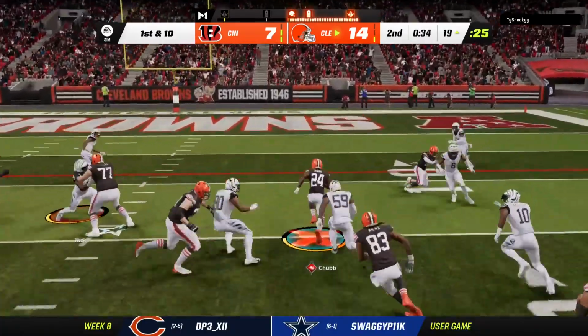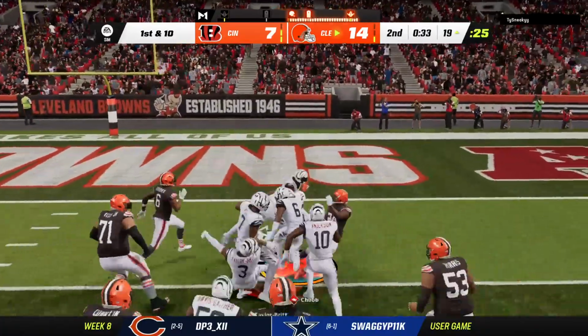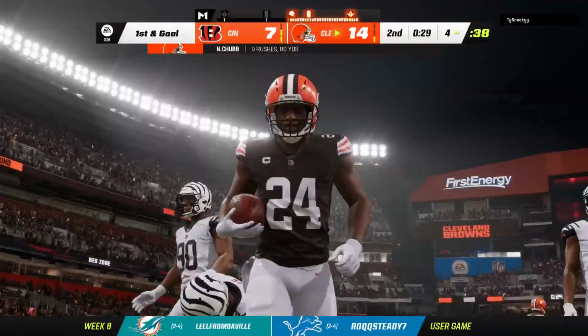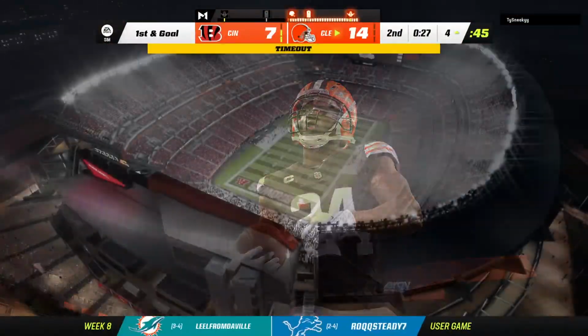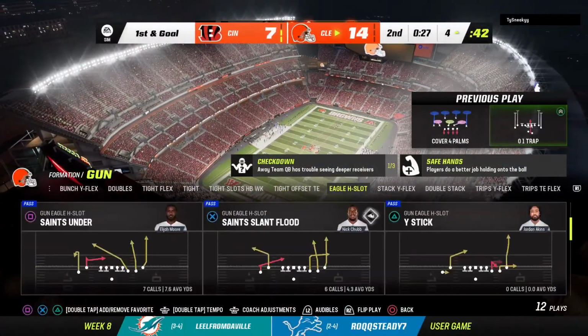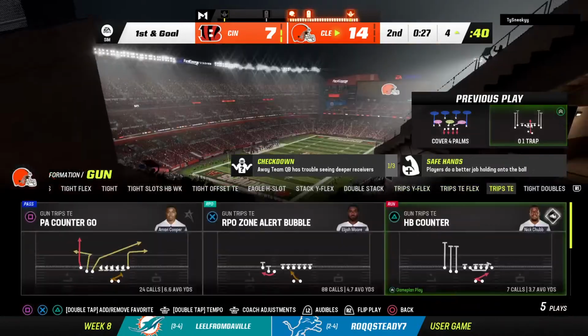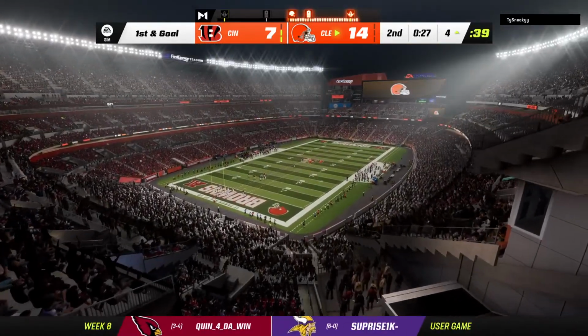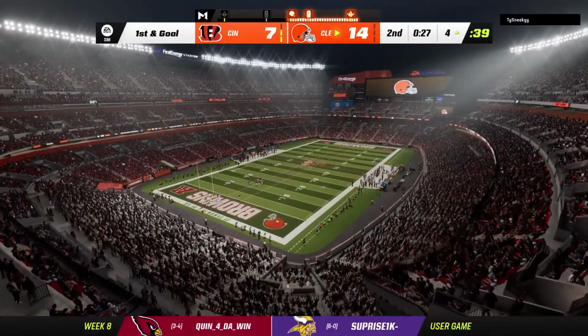They run again on 1st down. Chubb. And all the way down inside the 5 to the 4. 68 yards rushing for him so far as his terrific season continues here. The Browns will quickly use their 3rd and final timeout. And with halftime on the horizon, they'll be out of timeouts from here forward.